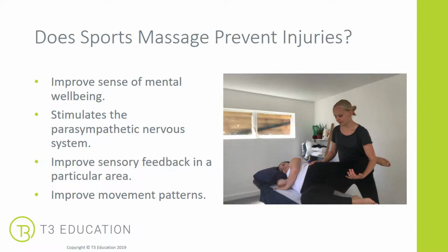Another thing to consider when discussing sports massage and injury prevention is that sports massage has the ability to improve sensory feedback within a particular area using touch and the sports massage techniques. If a client is struggling with a certain range of movement, possibly due to some guarding, then what sports massage can do with techniques such as soft tissue release and MET, it can help improve feedback around that particular area and improve that proprioception around the joint, which then can help better range of motion, which then potentially can help reduce the risk of injuries due to restriction in range of motion, as an example.